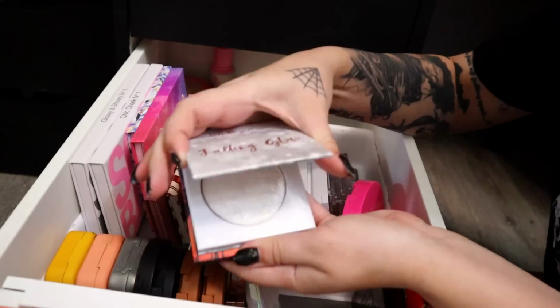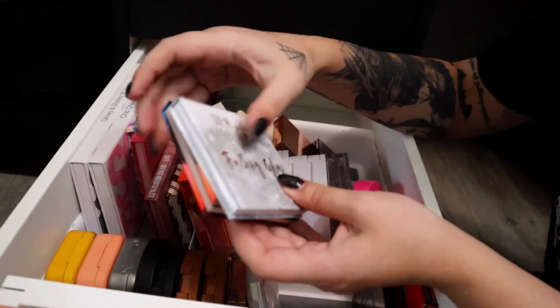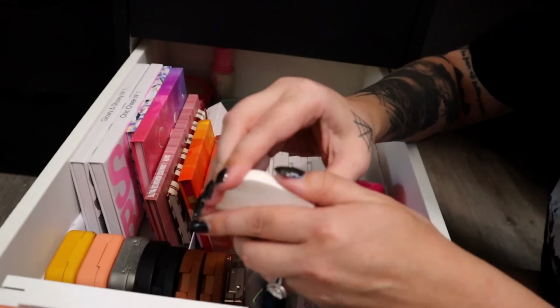Going to keep both of the Give Me Glow highlighters, Falling Glow and Sunset Glow. I was scared this would be too dark for me. It really does work though. I will declutter this little Vesca highlighter thing, Moonlight.